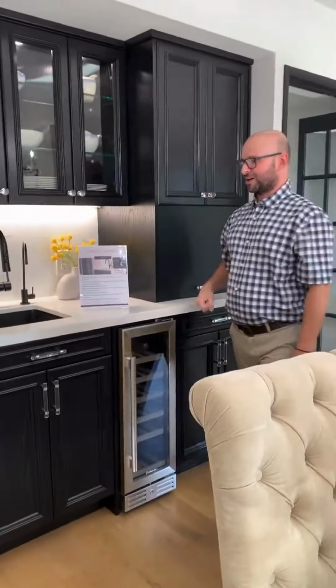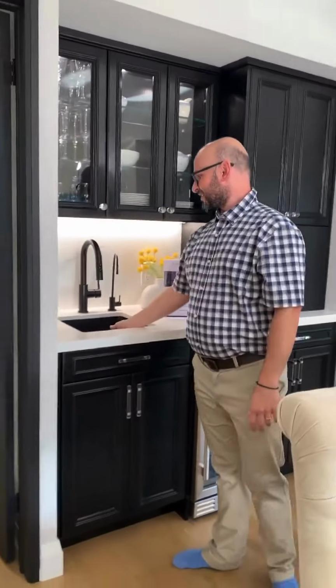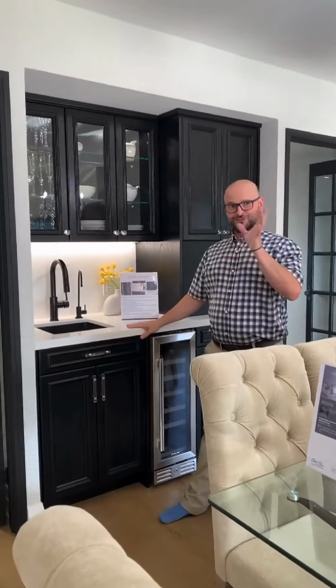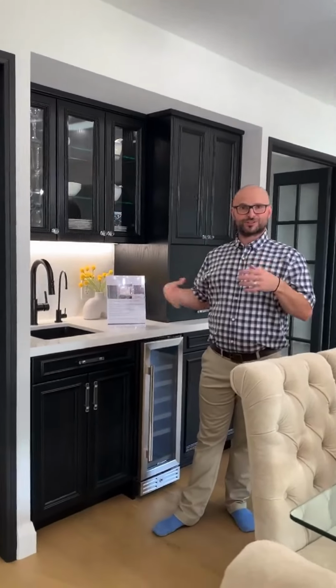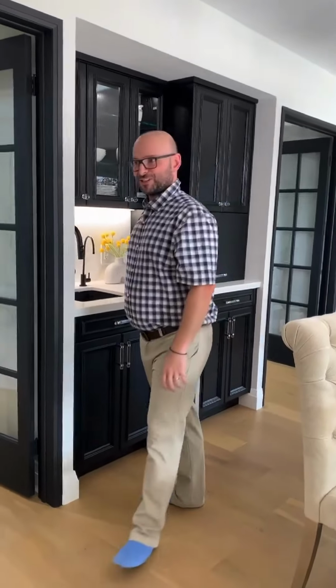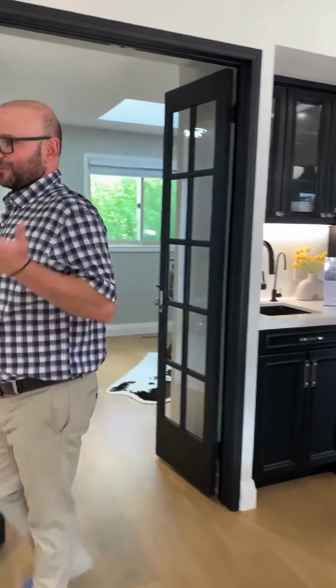This area here has actually been built with the intent of a future built-in coffee maker. So the idea is you get up in the morning, flick your lights on, make your coffee, you're out the door basically. Sink is here for convenience. You can never have too many sinks. And the great thing about having 2 sinks in a kitchen is 2 cooks can cook at the same time or prep at the same time. One person does prep, the other does cleanup. So you can never have too many of those.